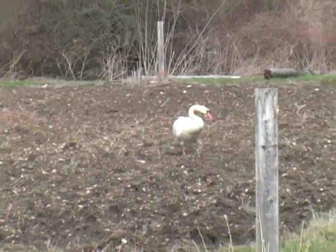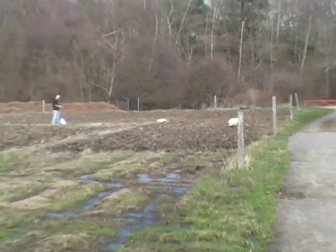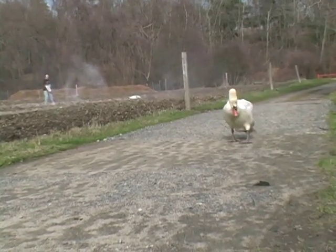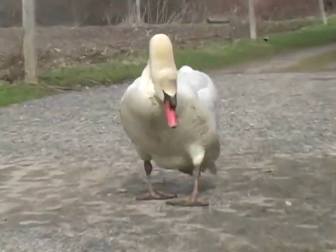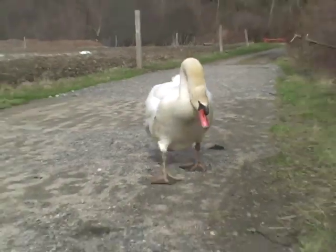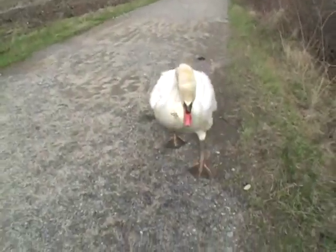The other male swan is very aggressive in the spring. He will attack anyone. In fact, he is about to bite me in the leg. Whoa, sorry. Whoa.